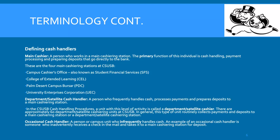Defining cash handlers. Main cashier: a person who works in a main cashiering station. The primary function of this individual is cash handling, payment processing, and preparing deposits that go directly to the bank. These are the four main cashiering stations at CSUSB. The Campus Cashier's Office, also known as Student Financial Services, or SFS.